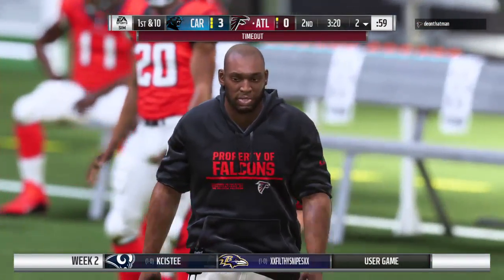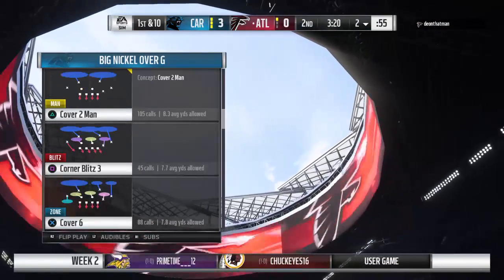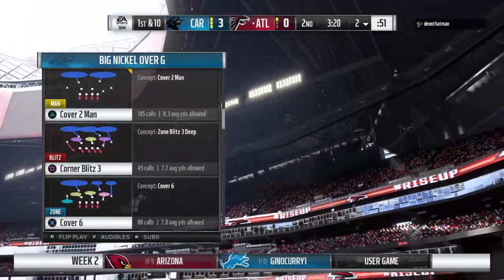And now Ryan not happy about either their formation or the play call. Whatever the case, he's going to call a timeout. That's their second, so they'll have one remaining here in this second quarter. We'll be right back.